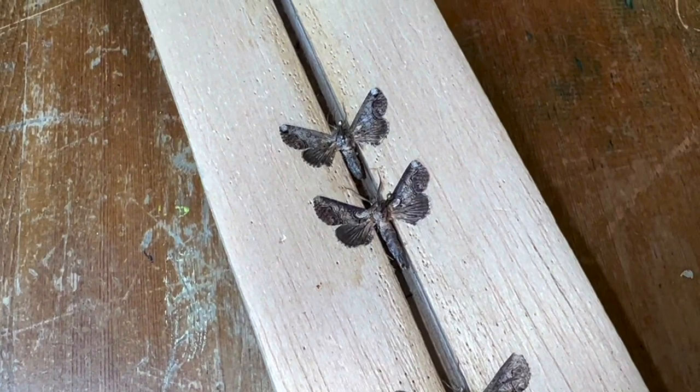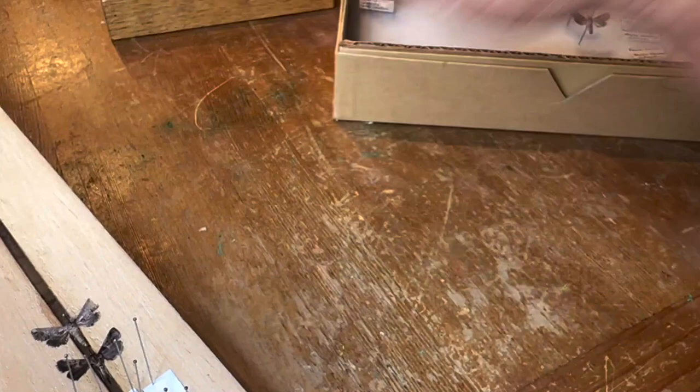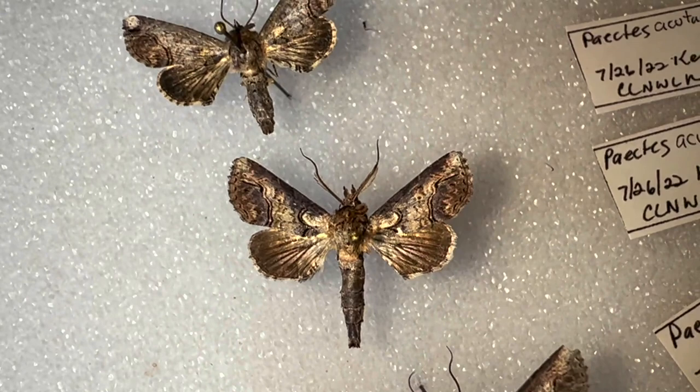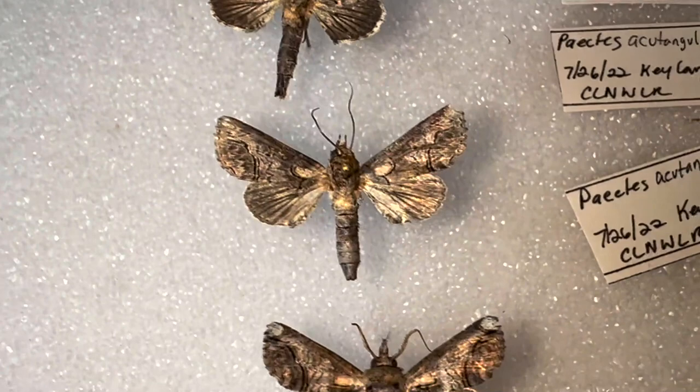Okay, folks, we have our Paectes. And I'm going to put them in our little pinning box here, and we're going to get them all labels. I went into some of my websites and found that the most likely identification for this species is going to be Paectes acutangula. And these guys are notoriously difficult to identify. So if you have a better idea, do let me know. But acutangula is what I've got for now.